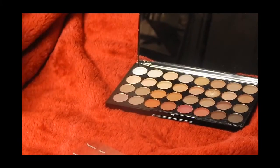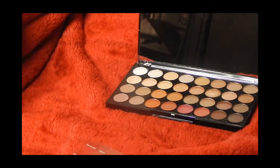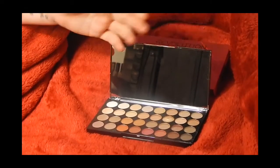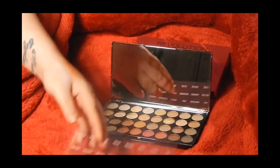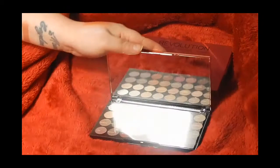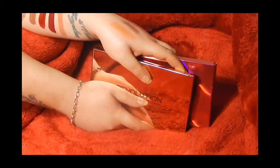Right, I'm disappointed, I've got to say. This is something that maybe I could have done without. But obviously I'm appreciative of everything that I get bought or given on my birthday. So I don't mean to sound ungrateful. But what I meant is, standard-wise, it's not great. So that was the Flawless 3 Resurrection palette.